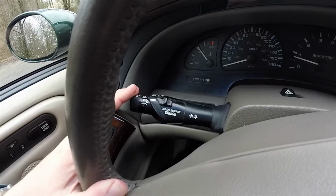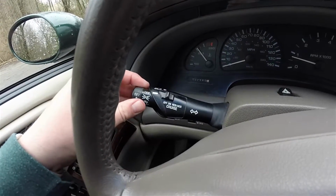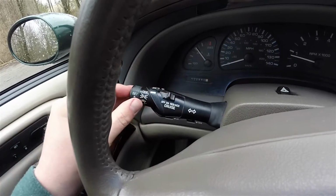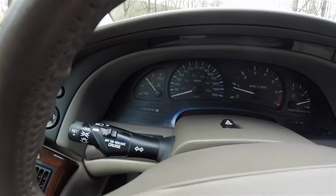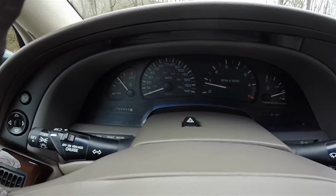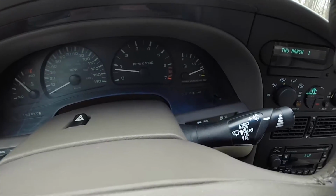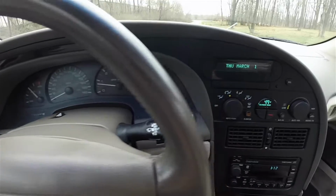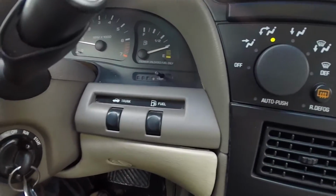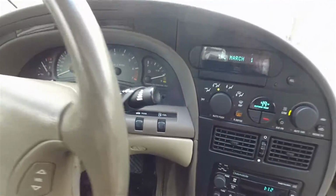Unique multifunction control levers for the headlamps, cruise control, and turn indicators, as well as the high beams on the left. Nice, clear, easy to read instrumentation. On the right, you do have your automatic wiper controls. And down below, you have your trunk release and fuel door release.